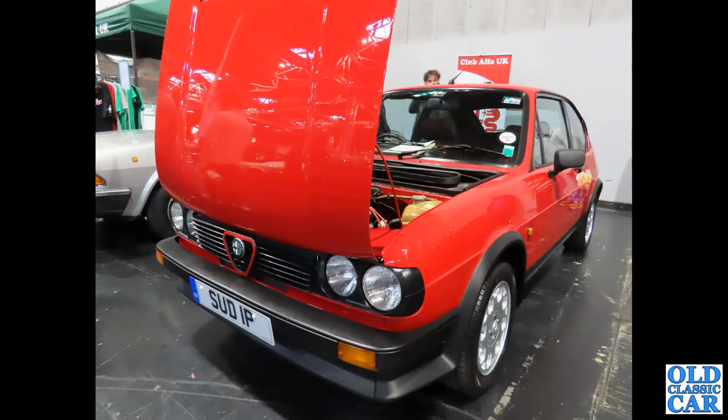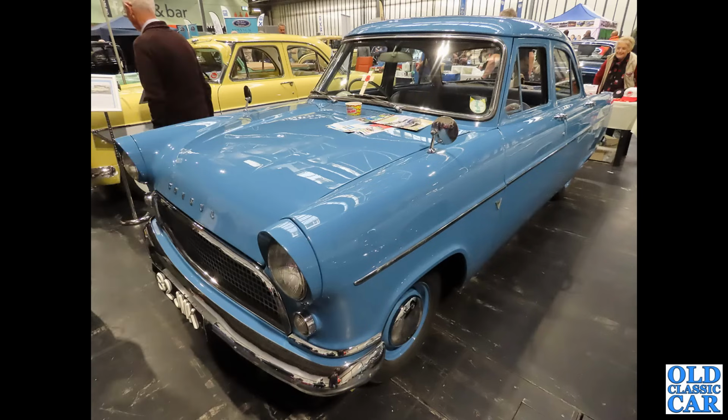And who remembers the Alfa Sud, the Alfa Romeo Alfa Sud? This is one of the facelifted cars. Very, very nice indeed. Got the extra body kit. The earlier cars didn't have any of those wheel arch extensions or that big front spoiler either. So this is one of the updated cars. And there's the Alfa 6 parked alongside it. One of two examples that are actually on display this year.